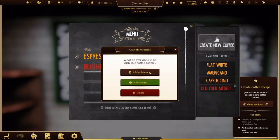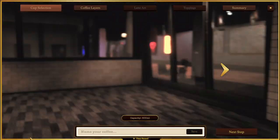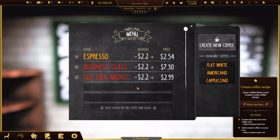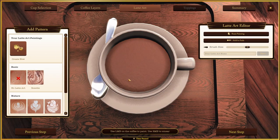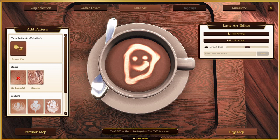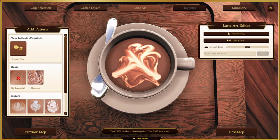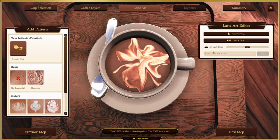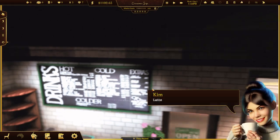So I need mayonnaise and strawberry ice cream. Great. Many customers will appreciate such a beautiful drawing on their coffee when creating. Oh no. I don't know how to do latte art, but fine. Take it. I got an achievement for that. Latte art is my favorite kind of art.